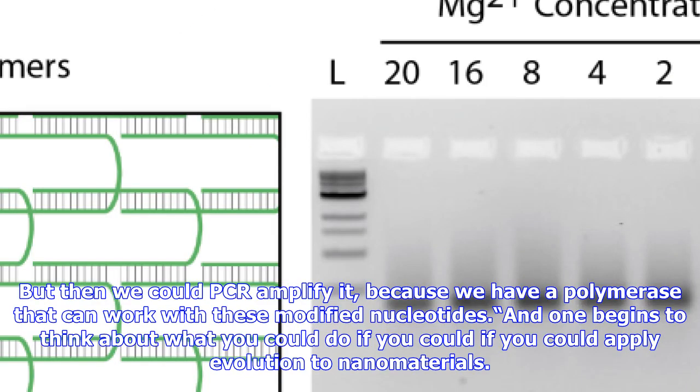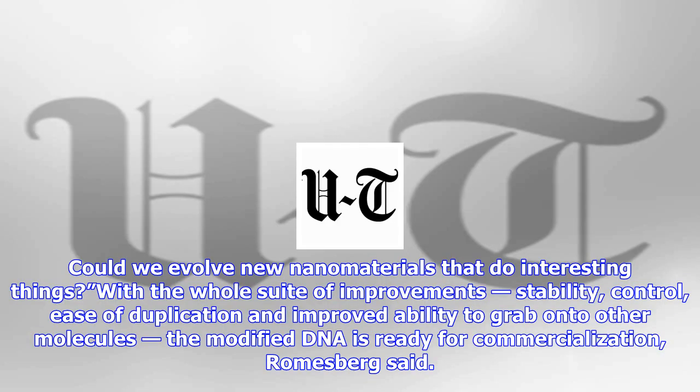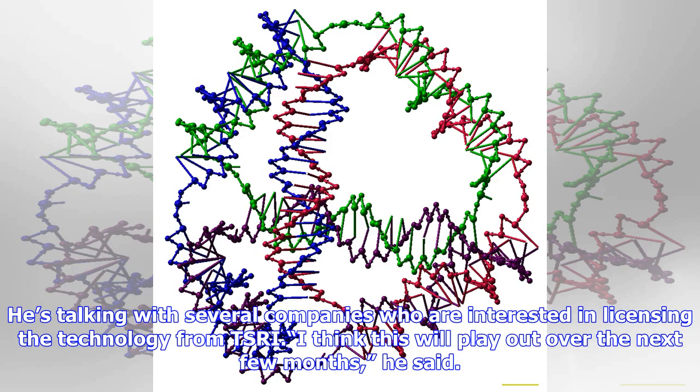The modified DNA is ready for commercialization, Romesberg said. He's talking with several companies who are interested in licensing the technology from TSRI. I think this will play out over the next few months, he said. I think it's very likely that this is going to be licensed and used commercially, which is something that's really exciting. The research was funded by the Defense Advanced Research Projects Agency, or DARPA.